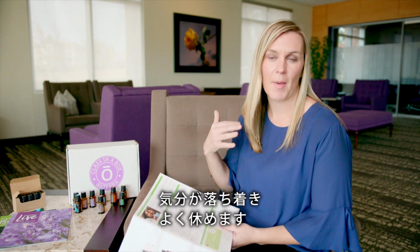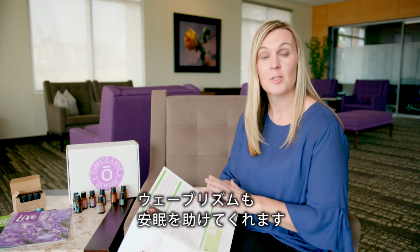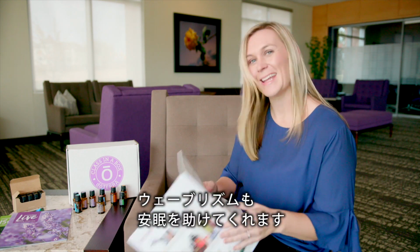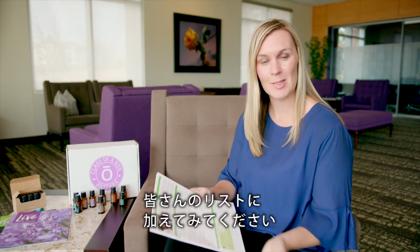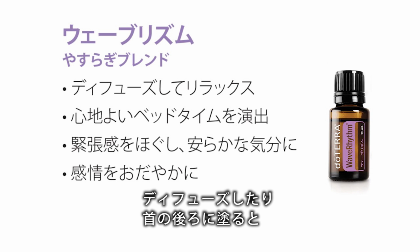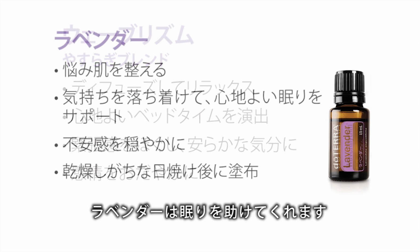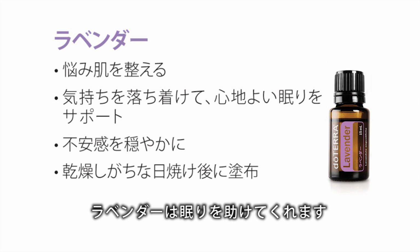I also will apply it to the back of my neck, and it just really helps my mind settle down so I can get a restful sleep. Serenity is our restful blend, and that is an awesome addition too that you could use to create a restful sleeping environment by diffusing it. Another oil that you can apply to the back of your neck that's going to help lessen those anxious feelings as well is lavender, a really good oil to support that sleep.